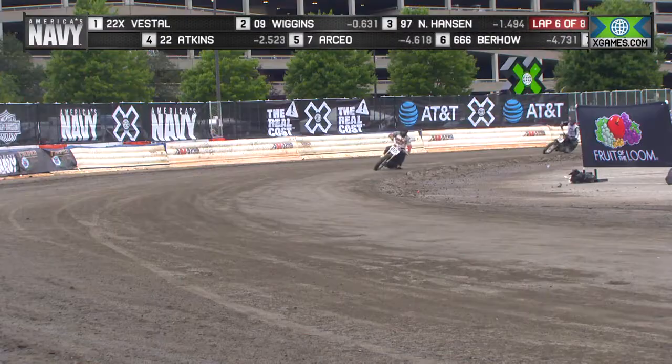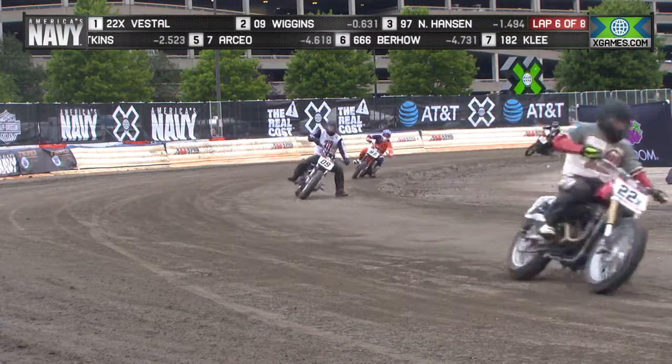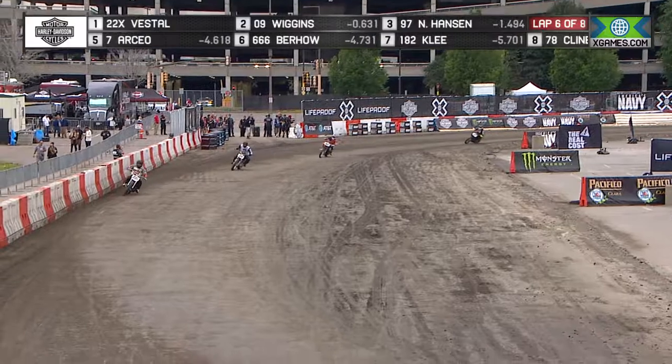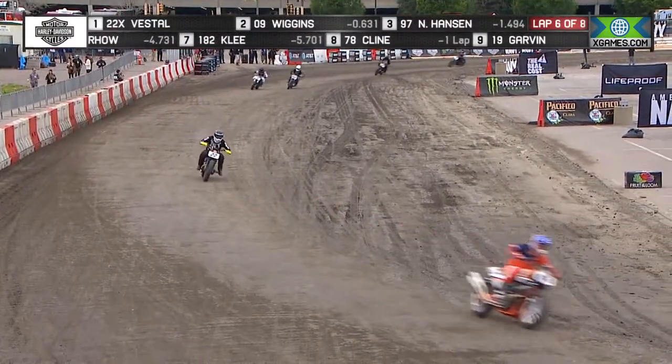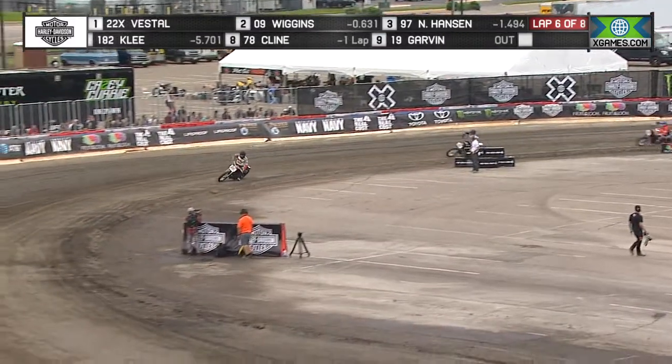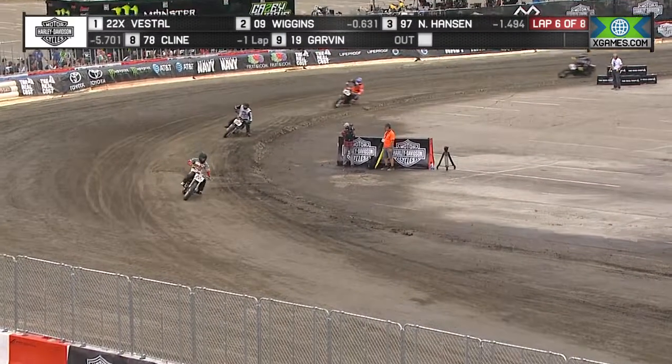Is Hansen. Nick Hansen on that XR 1200. You can see the seat height is a lot higher than some of these other motorcycles. Again, street legal Harley Davidsons that have to be newer than 1986 machines. Vestal brings them off at turn number 4.